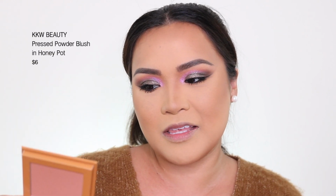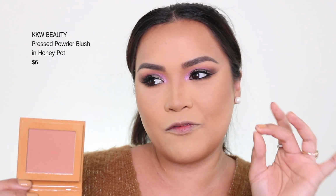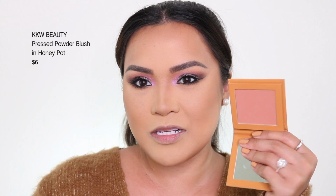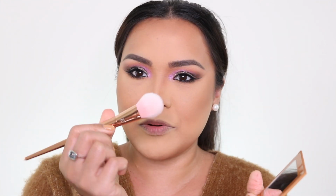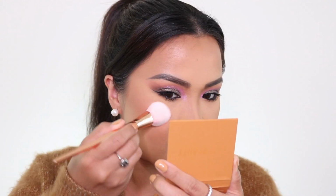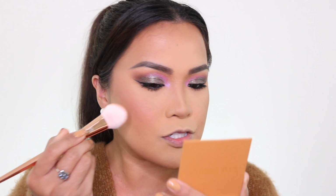Okay, next I'm going to use the KKW Beauty blush. I know that they're not available anymore, but I got this for $6, just before they closed, they got everything on sale. I got one of these blushes, which is so pretty because it's orange and peach. RT brush, number 300. I'm gonna lift it up here so it looks snatched.